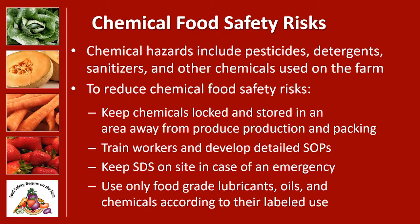We always want to have our workers trained, and we want them to be using detailed SOPs. That would be standard operating procedures. It's also good to have standard operating procedures that perhaps have pictures and easy ways to follow them so that workers know what they're doing, know what the expectation is, and know how to reduce risks. It's also important to keep those safety data sheets handy so that if there is an emergency, you know what the proper care and considerations are for any chemical.